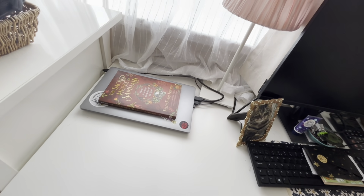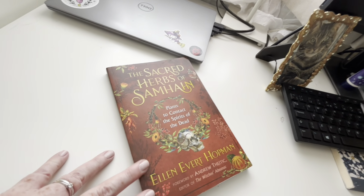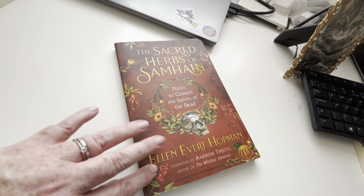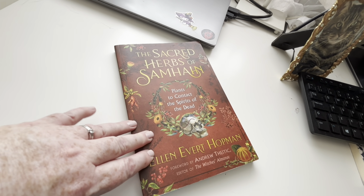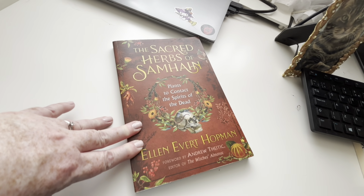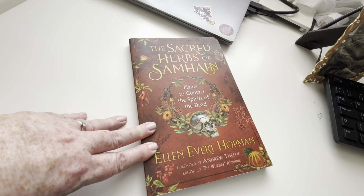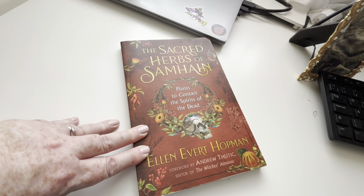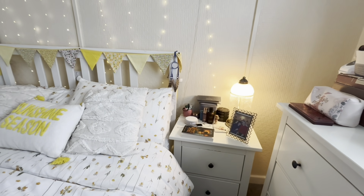Oh yeah, I'm doing some work at the moment on Samhain products, so this book is featuring very strongly in that work. I'm doing a lot of research using this book, and I'm really enjoying it, and I'm hoping that my new products will be available on my Etsy store on the 1st of September, so I will let you know if and when that happens. Couple of other bits to show you.